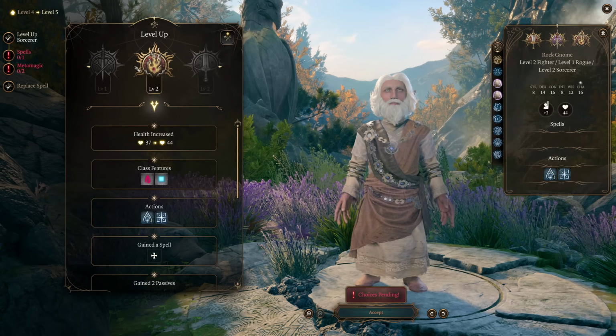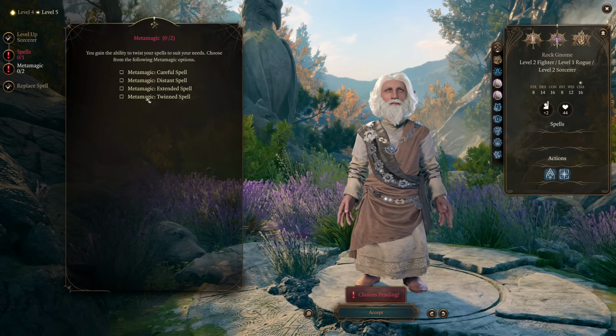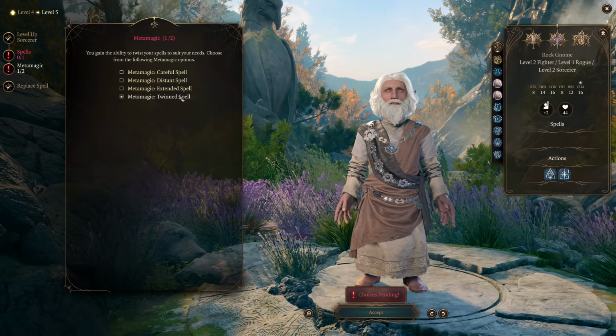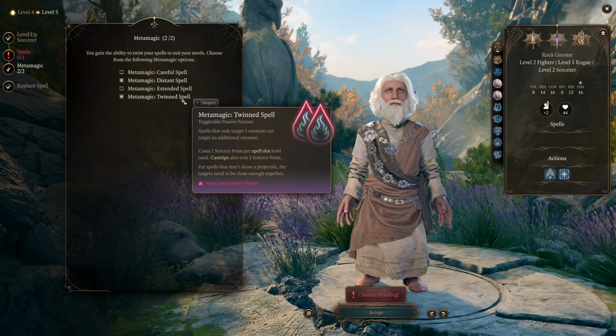And then we're going back to Sorcerer levels, because this gives us Metamagic. Metamagic can be used with scrolls, so we can twin a spell. We can make it extended, we can make it distant. We're going to take distant and twinned.